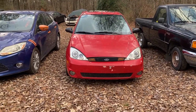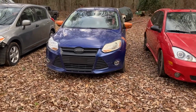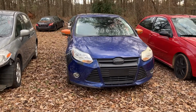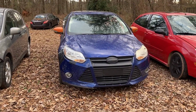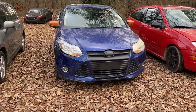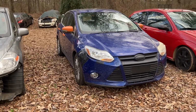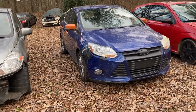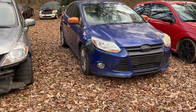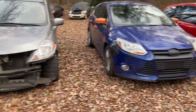That one didn't come from the auction. That's a 2012 Ford Focus SEL. Not really much wrong with that, except for catalytic converter, the front bumper, as you can tell, and front headlight, and a windshield. So we'll be fixing this one up on the channel. You'll get to watch that stuff. And as we dig in deeper to it, there may be more problems. So you'll get to follow us along for that journey.